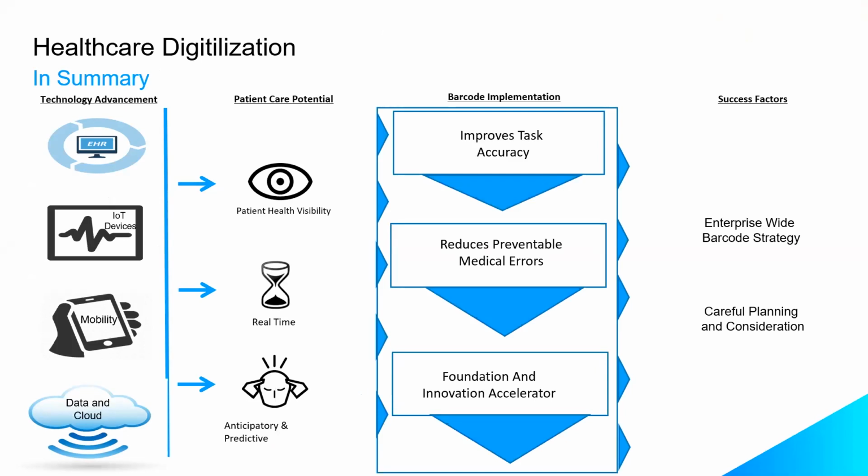Smart devices, advanced intelligent cloud databases, electronic systems, mobility applications: all of these things have wonderful potential, real-time intelligent information. But without the barcode ecosystem in place, those exciting advanced technologies that get so much attention will struggle to be successful. The barcode ecosystem is the foundation for acceleration of technology. The barcodes make sure that task accuracy is in place, it reduces medical errors, and it links the data from the barcode symbols into the healthcare information systems. And those things are the recipe for the success of an ecosystem. And so the barcode system is the foundation that the other technologies need to extend and build off of.